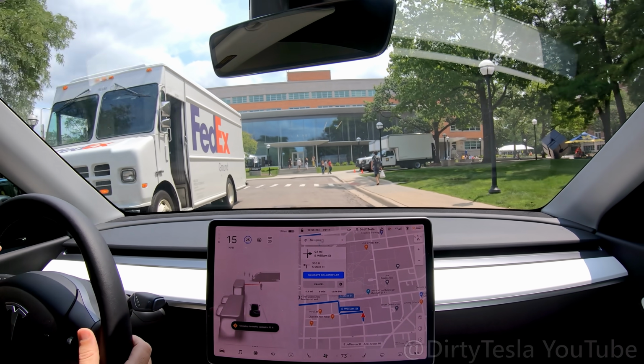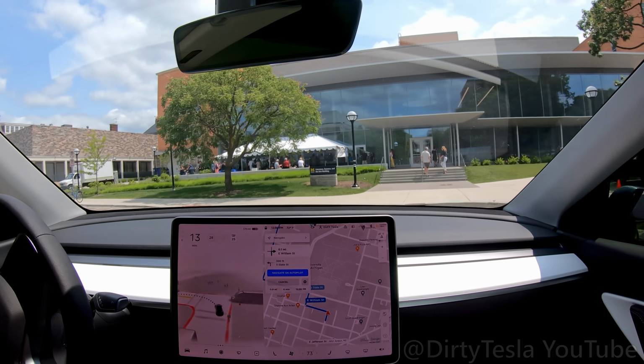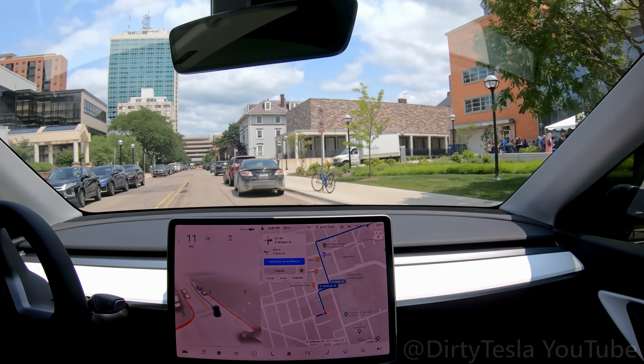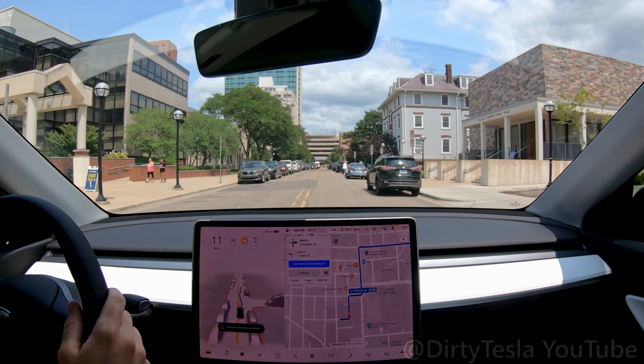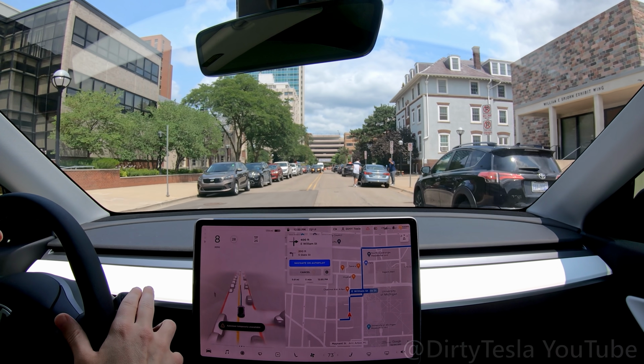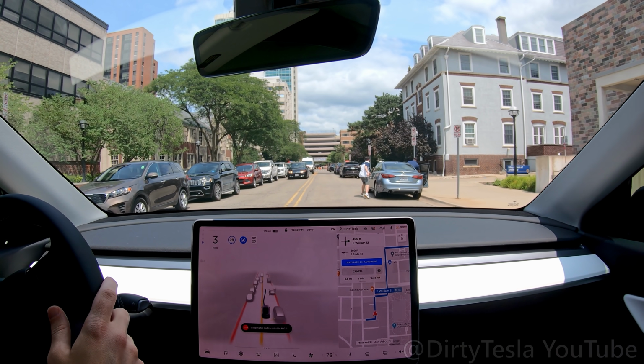All right, that was not very good. I don't know why it dove like that, so I obviously had to take over. Again, I'm going to say it was probably because of the rerouting. So I probably just need to make it a habit of canceling Beta, rerouting, and then turning it back on. So turn this back on here.